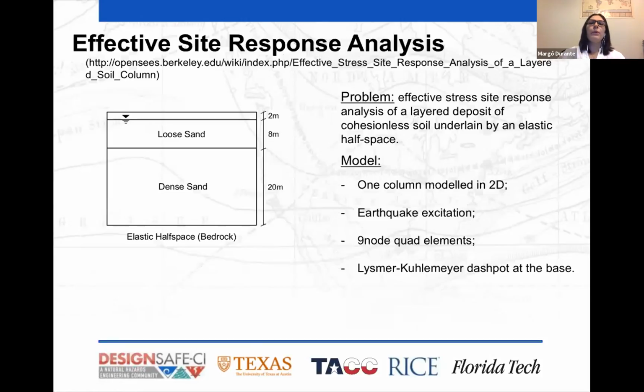The model we are considering is one column that is modeled in 2D and is subjected to earthquake excitation. We are using 9 quad elements that are able to monitor the stress and also the pore pressure to model the effective stress variation during the motion. And then we are using a Lysmer-Kuhlemeyer dashpot at the base to simulate the elastic half space.